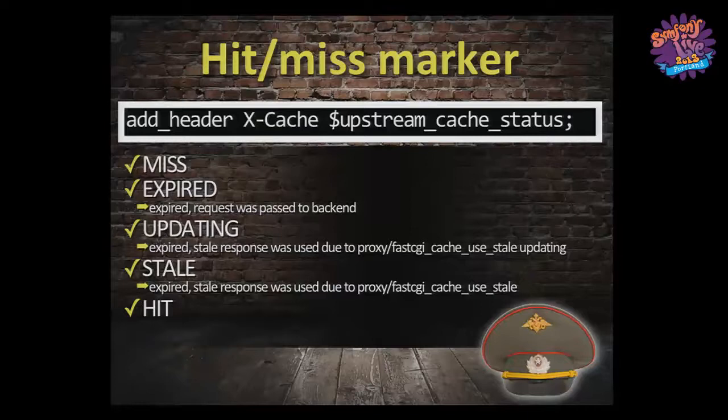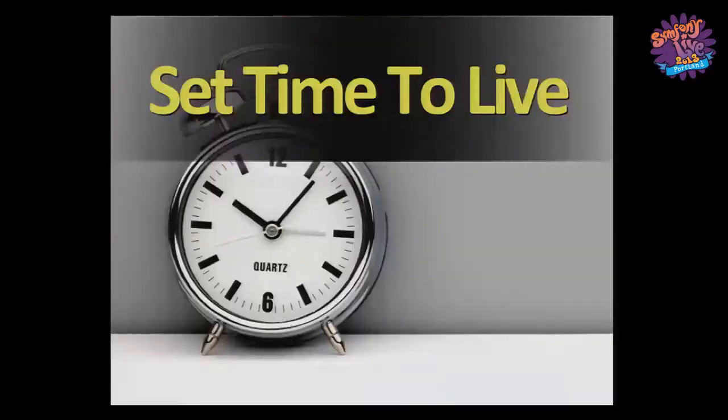Nginx has a similar thing. You can add a header, call it xcache or whatever you want. There's a variable called upstream cache status, and it has a bit more information. It could be either miss, expired, updating, stale, or hit. So you have a bit of inside information on why it was a hit or a miss. Very interesting. Once we've done that, I want us to talk about the time to live.